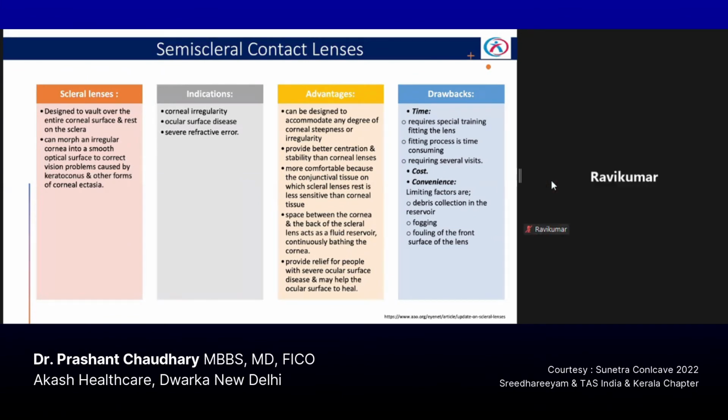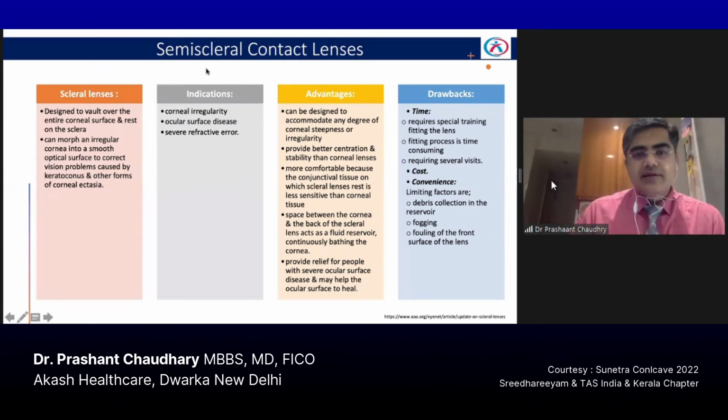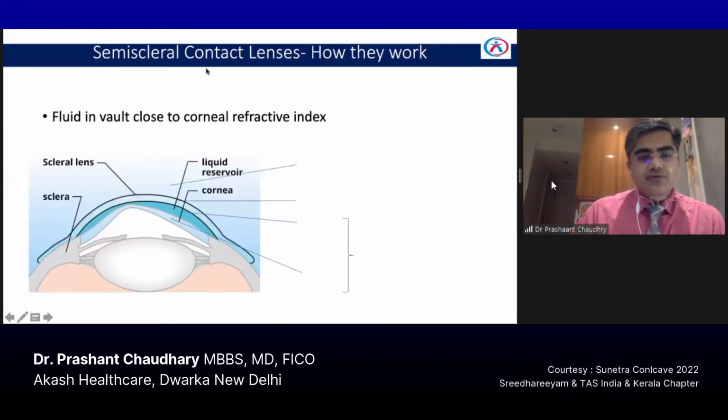So the semi-scleral contact lenses, let me just go to the picture first. This is a contact lens which is going to be resting only on the sclera. It's not going to touch the cornea at all. It will vault over the cornea. And between the sclera and the cornea, there will be fluid that will be placed.